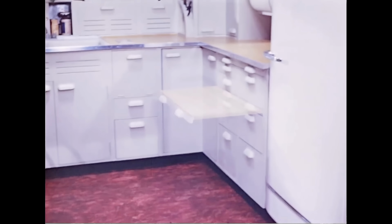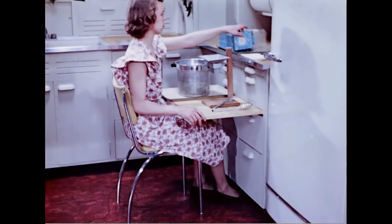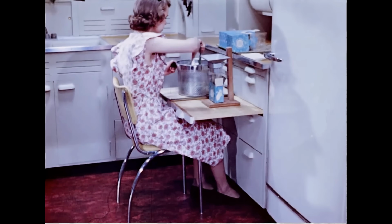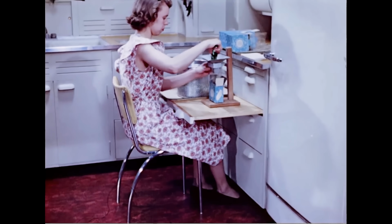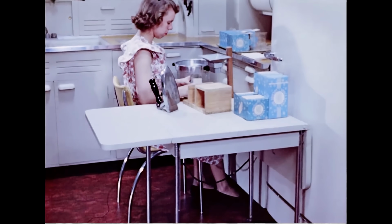For sitting at work, this pull-out board at lap level, 26 inches above the floor, gives a good working height. It permits a woman to sit comfortably in an ordinary kitchen chair with a good backrest, her feet flat on the floor while she's working at long and tedious jobs. To supply additional work surface in food preservation, the table from the planning center can be easily rolled over and placed next to the pull-out board.